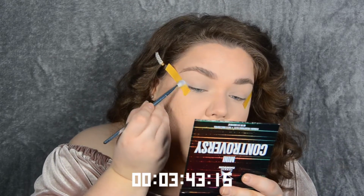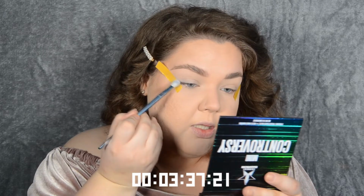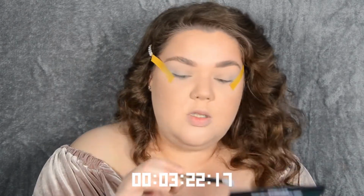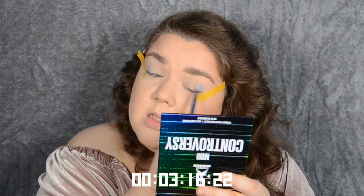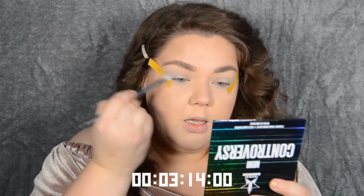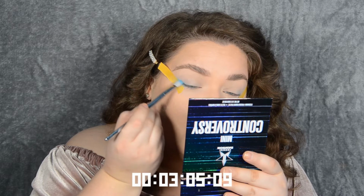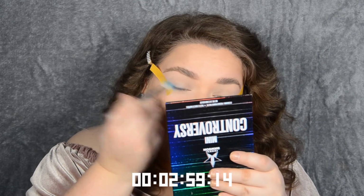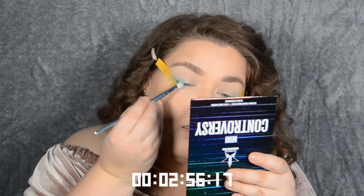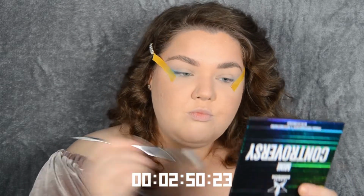I'm taking some flat earth and I'm going to just go in from the tape. The brush I'm using is 203 from Real Techniques, the Bold Metals collection. I think they might not even do this anymore. Right, I'm taking Cancelled and just putting that a bit lower down, and I squint a little bit, and that way I apply the blue on my top and bottom lash line.